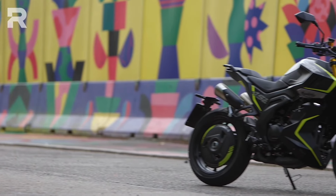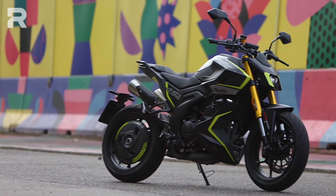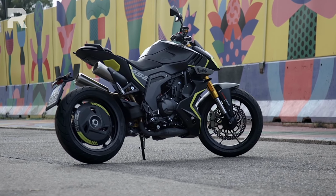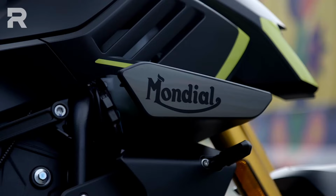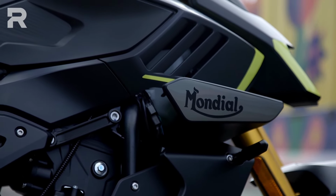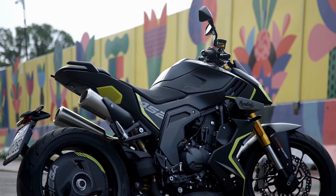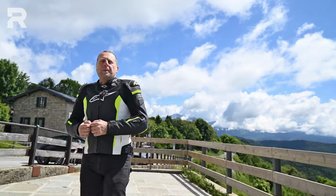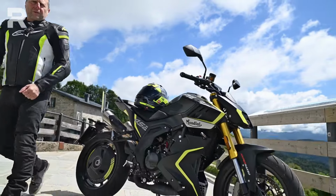Indeed, for what is currently the flagship of the range, a motorcycle that falls into the so-called native A2 license segment, Mondial has truly dared to push hard on the equipment and especially on the design and aesthetics. Feel free to look around as much as you want, but rest assured that in this segment you won't find anything as advanced. Before we start, a quick recap on the Mondial Piega 452.